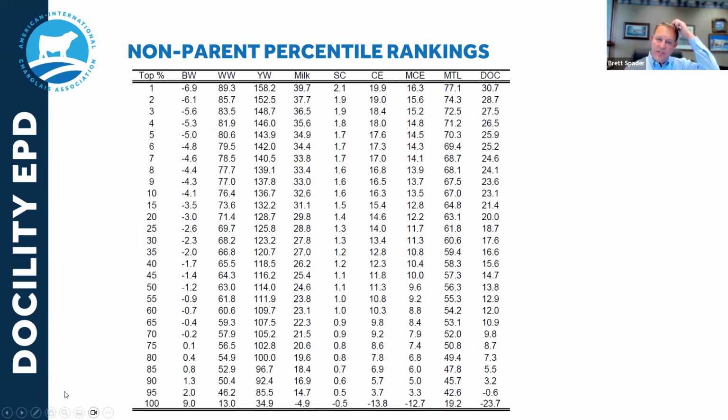So I wanted to show a quick illustration as we think about utilizing tools like this. This is a non-parent percentile ranking across all the traits, and you can find this online at charolaiusa.com. It gets updated throughout the year with every evaluation that we run. When we think about selecting animals, we're thinking about comparing two individuals and seeing what the difference in any particular trait might be. This table does a great job of illustrating where docility, in the far right column, lands as a percentage within the industry. You'll see that a 30 places you in the top 1%, and a negative 23 places you down at the bottom end of the breed, and it will show a distribution of those animals across that.